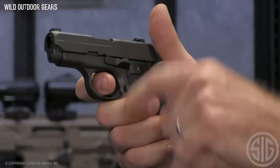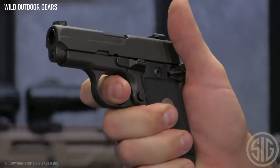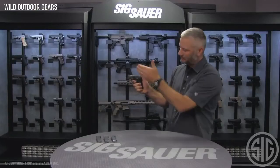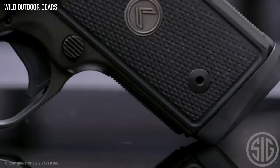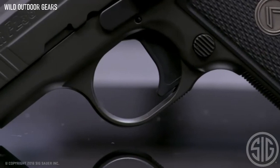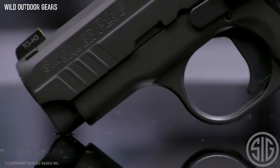And because it's flat, that consistent pressure is going to go straight back, and it's going to break at that 90-degree angle relative to the gun, and it's going to help with the grip and the trigger. It's going to really help me to have good, accurate shots each and every time I'm shooting.